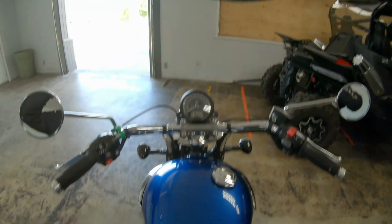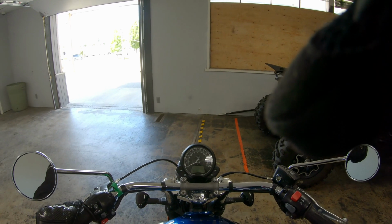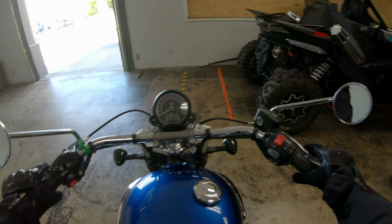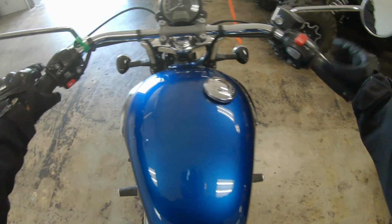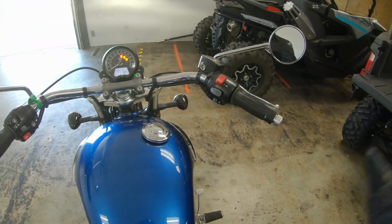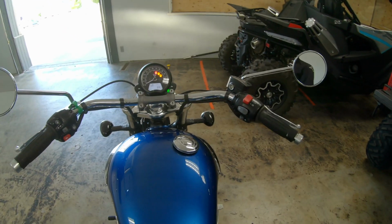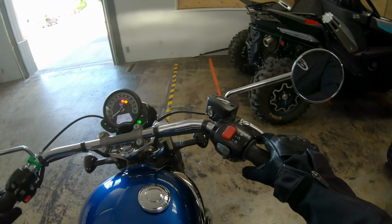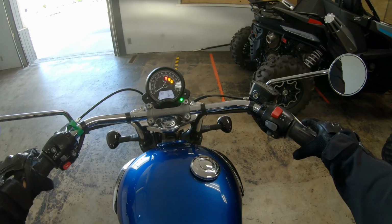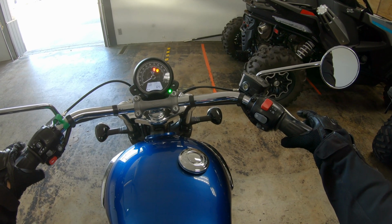First impressions. Oh, what a weird feeling. I am not used to riding motorcycles that are this low. I am 5'8", and as you can see, my feet are flat on the ground. Flat. And my knees are bent. So I mean, short riders, this is perfect for you. It is heavy. And I feel like with this style of handlebars, it's just very strange. I think it's going to take me a little bit of time to adapt to it.